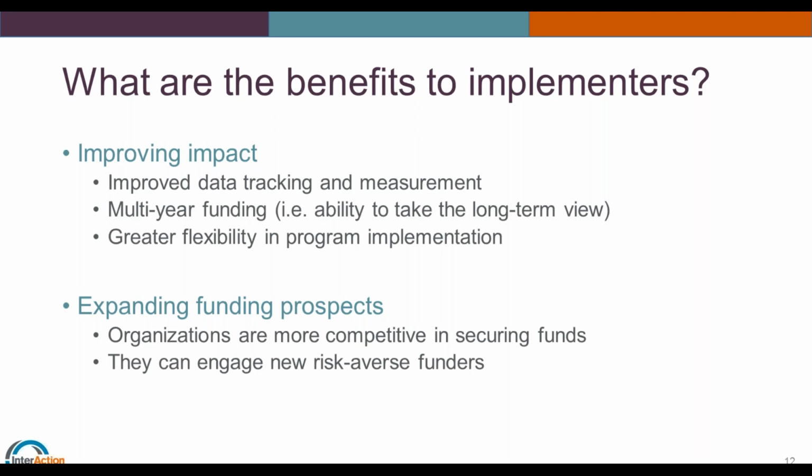And the second major benefit is around expanding funding prospects. Organizations that engage in results-based financing look more competitive to donors. If you can demonstrate that you can achieve results, donors are more likely to support you over other organizations. And they're also more likely to attract new, more risk-averse donors, donors that perhaps wouldn't have otherwise been able to support a program because it's more risky, and thus open up new funding opportunities that way.